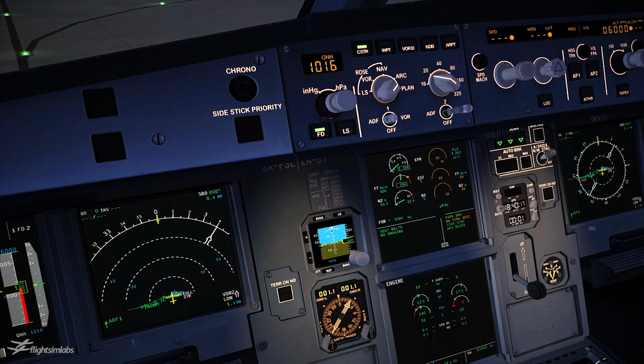Hello ground, please make sure the ground equipment's clear. We'll look for you on the left hand side. Thanks for your help. Okay, have a good trip. Thank you, have a good night.